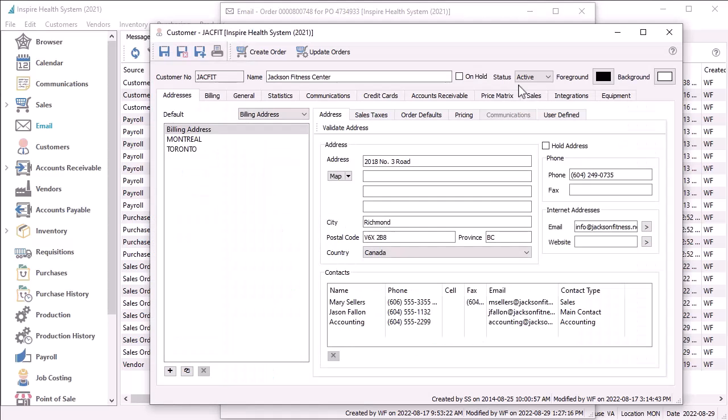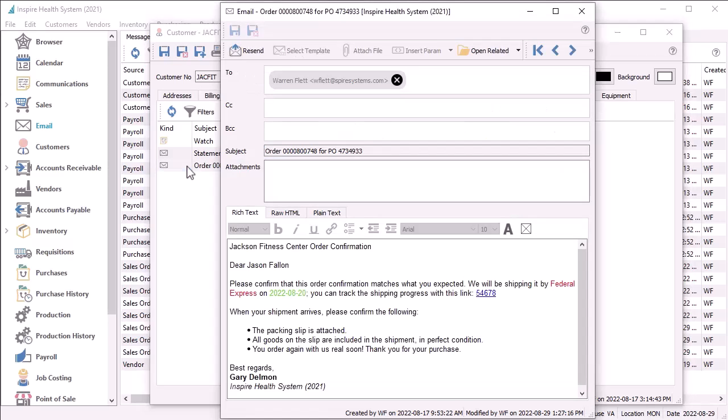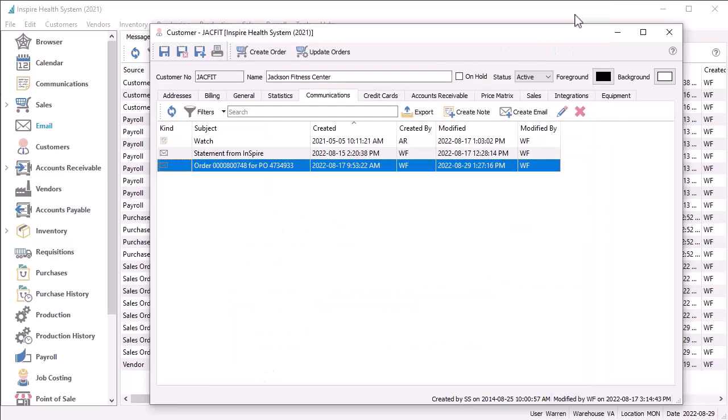When editing a record that supports emails, the Communications tab shows a list of all emails generated and sent to them, in addition to notes saved as alerts or reminders. From here, you can view what had been sent in the past, and even resend an email with no edits or additions. New emails can also be created from here.